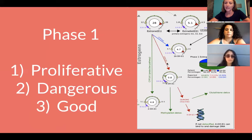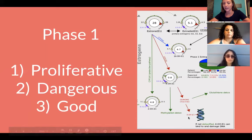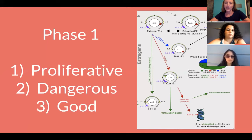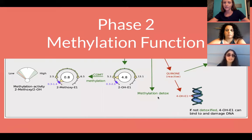And then the second pathway is this red one here. This is our bad pathway. It's bad because if it goes down this pathway, it's going to go into the quinone pathway and eventually cause DNA damage, which can put us at higher risk for estrogenic cancers. And then our third pathway is the one that we want to be pushing estrogen down primarily. And this is going to push it to here, where it's going to allow our body to push the estrogen through phase 2.